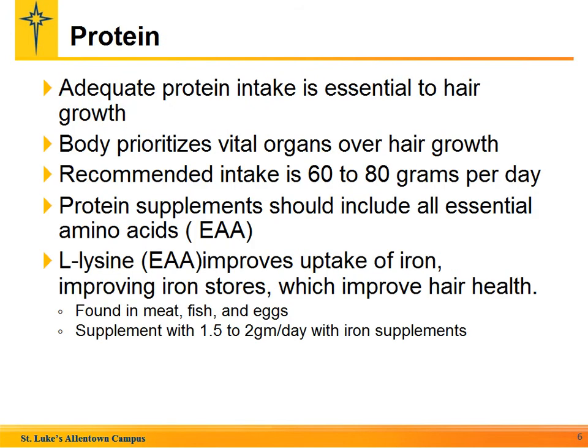Protein. You need protein to grow hair. Right after weight loss surgery, you're eating a very small amount of calories and you're struggling to get enough protein in. And what your body is prioritizing is your vital organs. You have to keep your heart healthy, your liver, your lungs, your kidneys. So it's prioritizing all those vital organs. Hair is not essential. We may think it's essential, but your body doesn't think it's essential. So it's not giving protein over for hair growth.